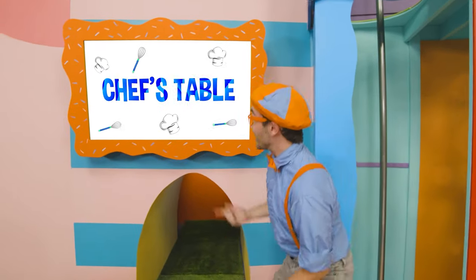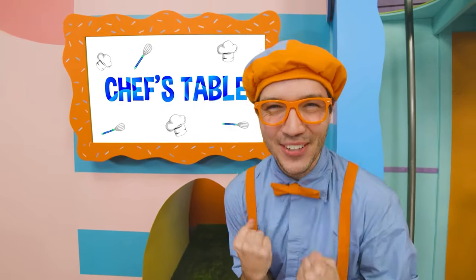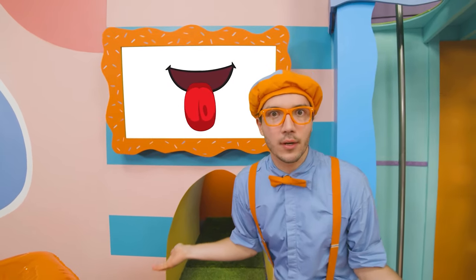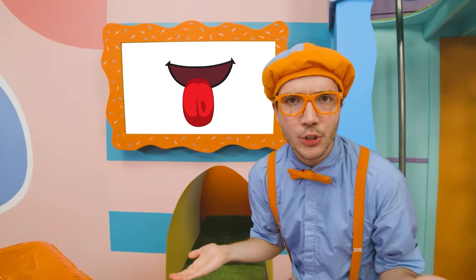Look at it! It says Chef's Table! I bet we're gonna eat some yummy foods! Whoa! And look at that! It's a picture of a tongue! So silly! Why would there be a picture of a tongue?